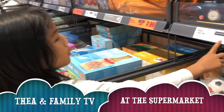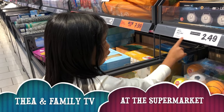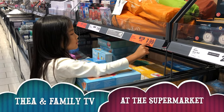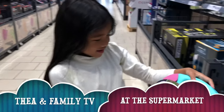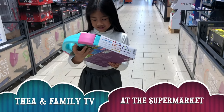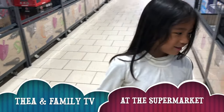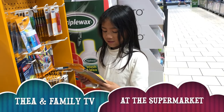So, Daddy, look, £2.49. Yeah. That's lower than seven. And this is £7.99.